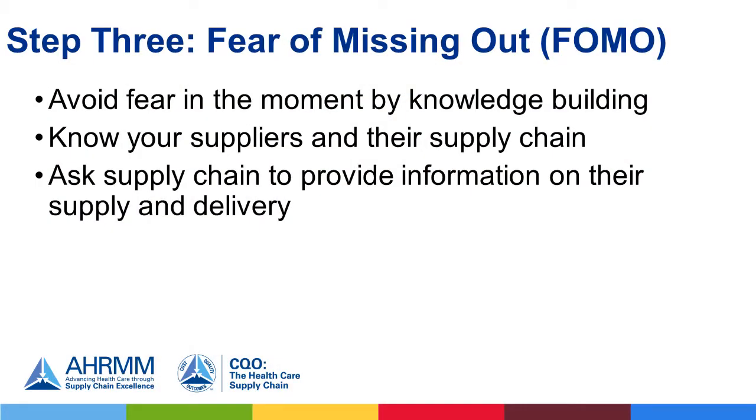Finally, the third step is what we call fear of missing out and avoiding that fear. What's fear of missing out, or FOMO? Well, in our personal lives, it's, as we know in Georgia, when a snowflake or two hit the ground, the bread and the milk are all gone. So we want to avoid that same environment in the healthcare facilities.